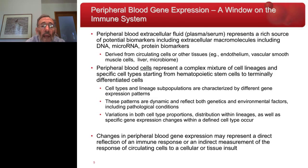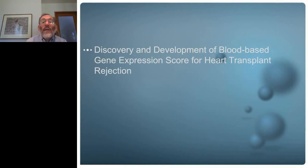conditions. With respect to pathological conditions, one can see variations in both proportions of cells, distributions of lineages from precursors all the way to terminally differentiated, as well as specific gene expression patterns within a particular kind of cell type. Lastly, an important point to recognize is that if you have an immune disorder, changes in peripheral blood gene expression may be a direct reflection of an immune response, or they can be an indirect reflection of the response of those circulating cells to a cellular or tissue insult. So now let's talk about the first example I'll cover today: the development of a blood-based gene expression score for heart transplant rejection.